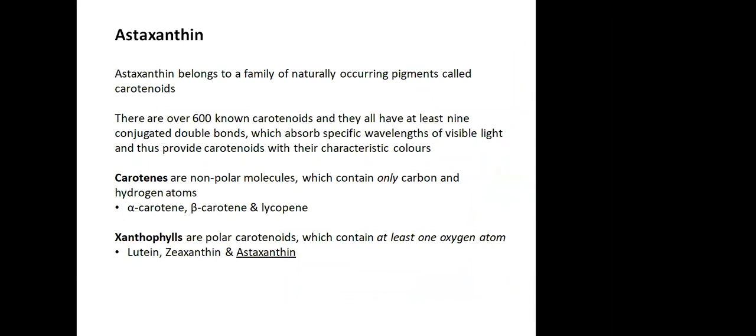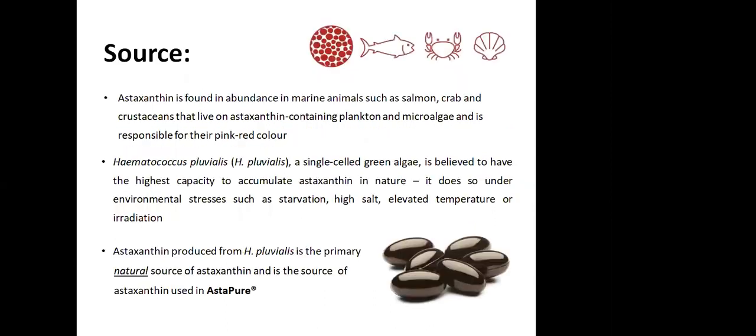So where do we get it? Okay, so astaxanthin is one of those antioxidants that we don't make ourselves. It belongs to a family of naturally occurring pigments called carotenoids. So you're familiar with those, beta carotene, lycopene, and so on. And then we've got the family that actually contain oxygen atoms, so we've got lutein, astaxanthin, and so on. And astaxanthin is generally associated with things like marine animals.